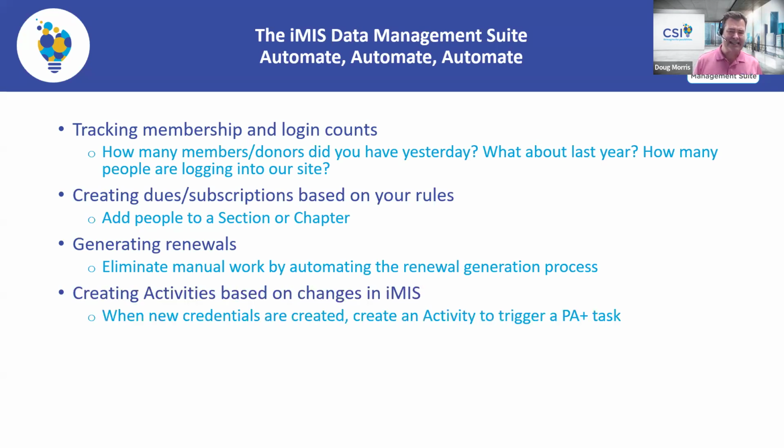How about creating activities based on changes in iMIS? Why would you want to do that? Well, I'll be honest. Causes, a solution provider in Australia, told me why this was so powerful. Every time they create a new user credential for someone or they do something behind the scenes, they write an activity. The reason they write an activity is they use process automation to look for that activity and they trigger on it. Then they send the member a notice.